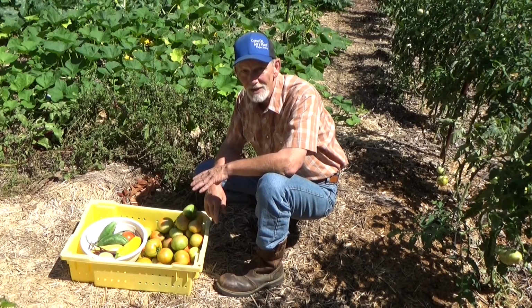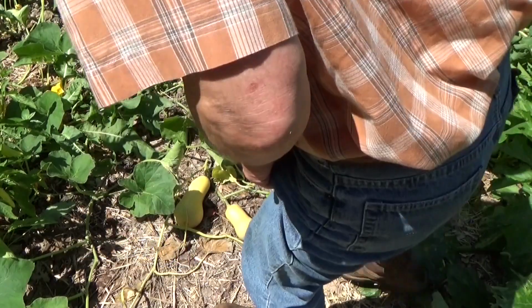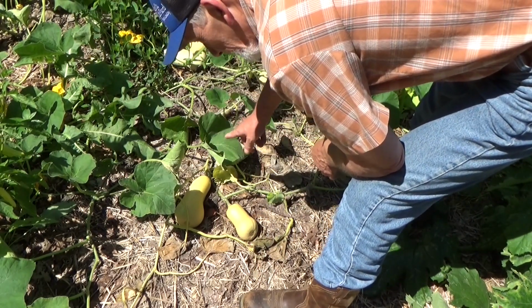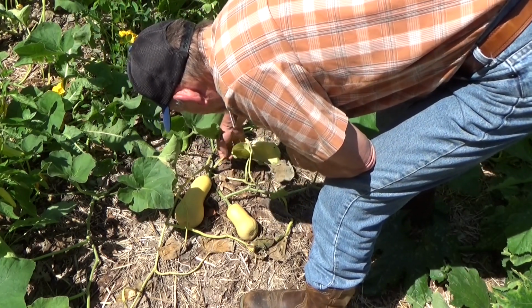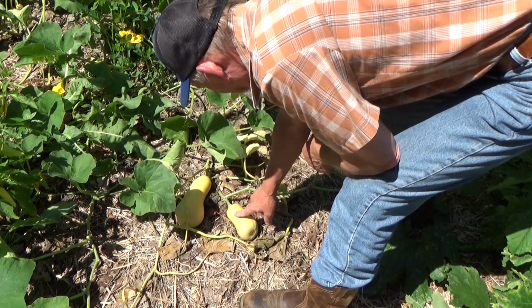I think we got a couple butternuts that are ready to come off. Let me show you how we decide whether or not they're ready. The thing about butternuts is they will continue to root down along their vine. And this one has been attacked by bugs a little bit, but if you look right here, here's the first leaf off of this, and it has died back. Same with this little one.